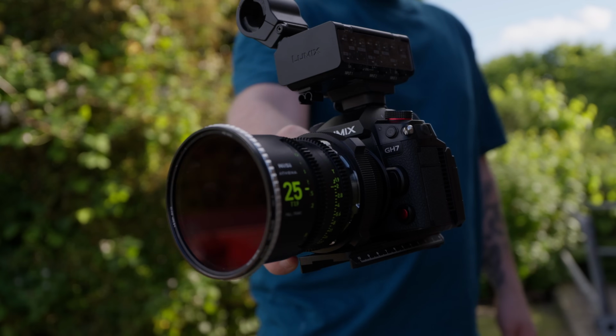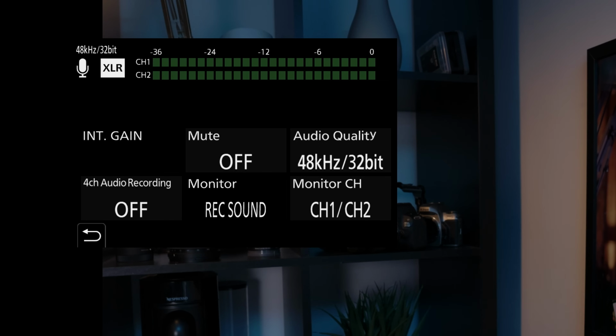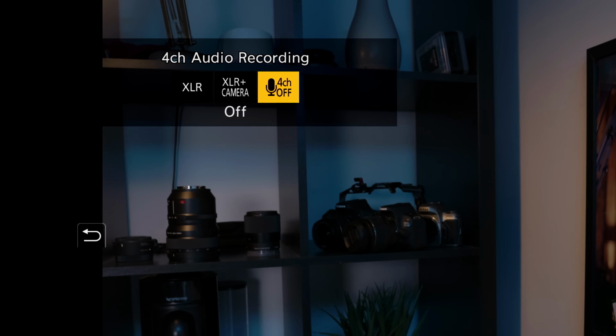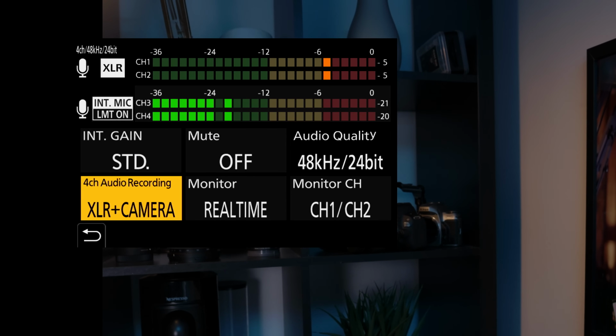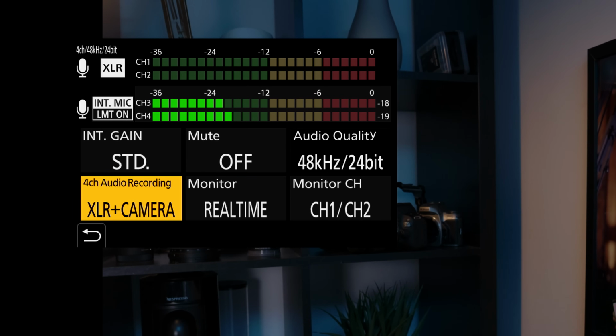Once the XLR unit is attached to the top of the camera, you do have to run all audio through it. The mistake I made was trying to plug 2 lavs, one into the port on the camera and one into the 3.5mm jack on the XLR unit, but the one on the camera is disabled. You can go into the settings and turn this on, but then that does disable 32-bit float audio. So that's a little odd and tricky, but just good to know.